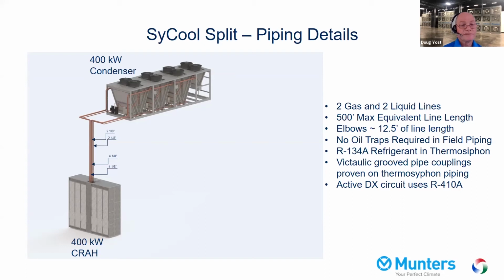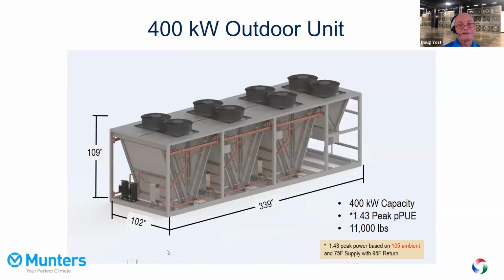The condenser and the CRAW can be separated by up to 500 feet of a combination of both vertical and horizontal separation. The active DX system, which is in the condenser, is short-circuited, short-cycled, and does not need to be addressed because it's all built in from the factory.